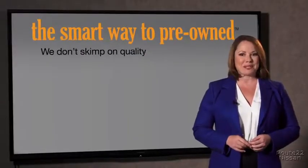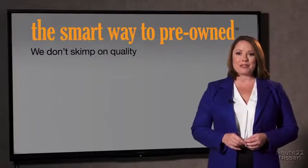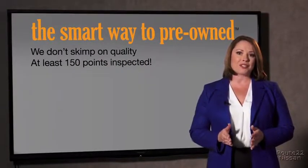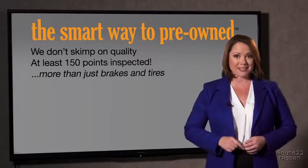Why take chances? Your life and those of your loved ones should be more important than that. That's why we don't skimp on quality. All of our pre-owned vehicles go through at least a rigorous 150-point inspection, checking more than just brakes and tires. Look, the best thing I like about Smart Way to Pre-Own, besides the great price I got, is that I know I bought a good car.